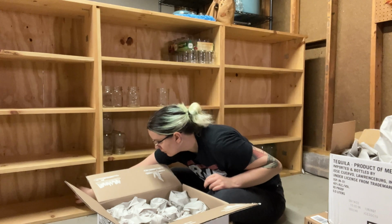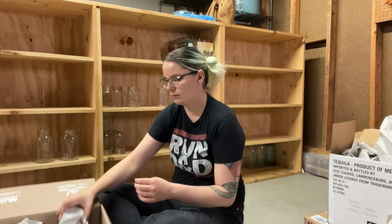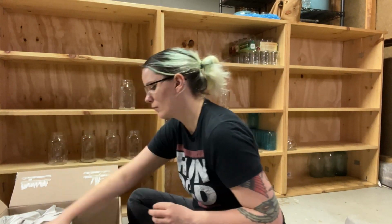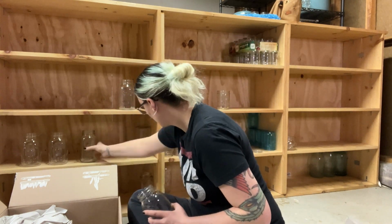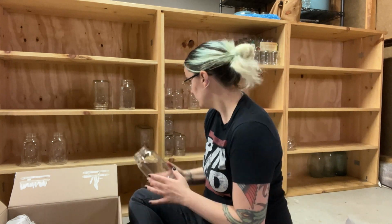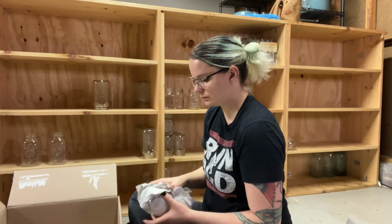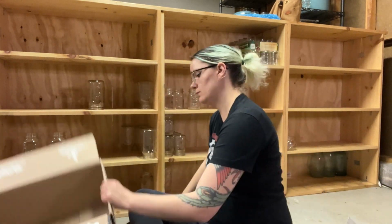Using these jars brings me so much joy. I've talked a lot about how I buy vintage glass whenever possible. I do that to be sustainable, but also to continue the stories that these jars tell. Some of my oldest usable jars are nearly 100 years old, and they still have many years of life left in them. It's an honor to me to be able to extend their literal shelf life, and I'm happy to pass down my love for this way of preserving to my children.